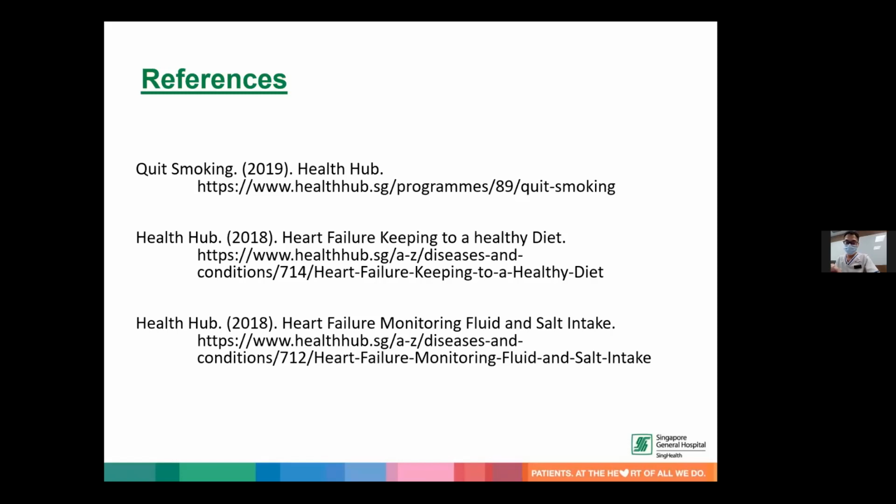We just want to give a summary of the video in case some of you missed it. It's just telling you the techniques that can be taught when people have shortness of breath.